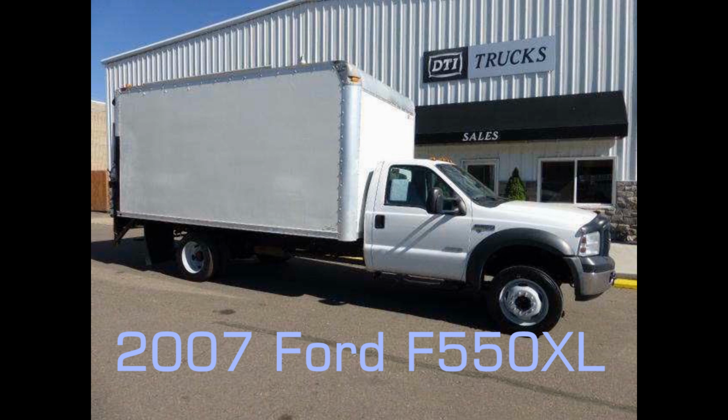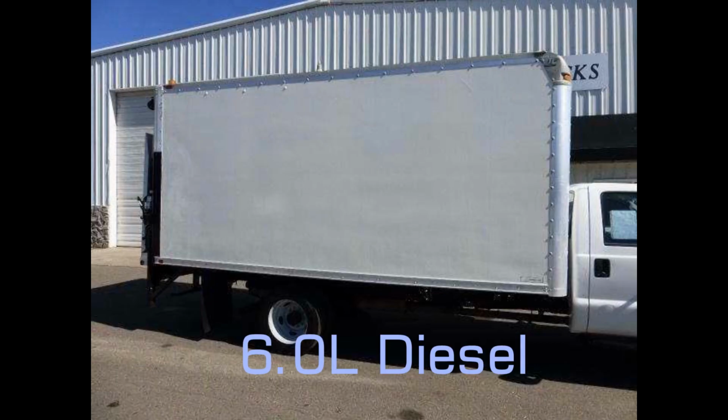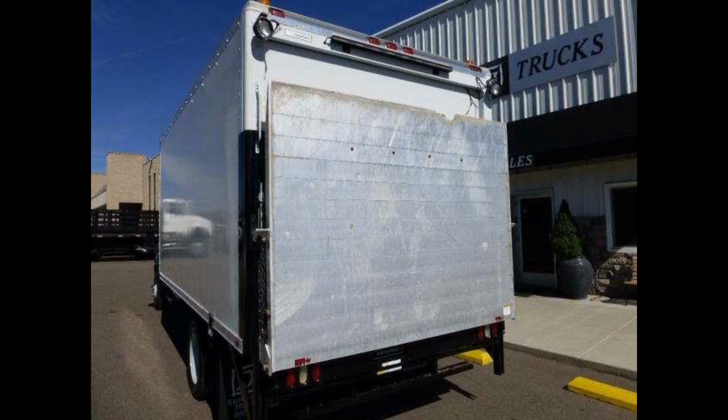And next up, we have a 2007 Ford F550 XL box truck for sale. It has the 6-liter turbo diesel, 325 horsepower. Has an automatic transmission. It is under CDL. The price tag on this is $15,200 with a lift gate.